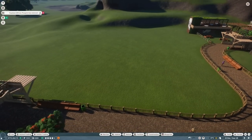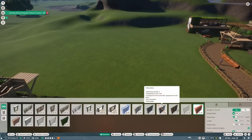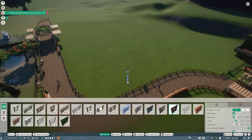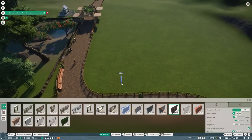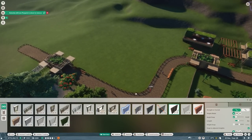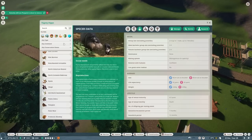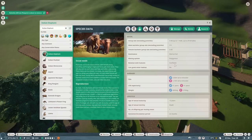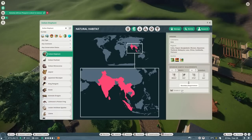Now, it's definitely time to add in at least the barrier area for our new habitat, which is going to house some beautiful Indian elephants. I cannot wait. Oh, we need to check what barrier they need, actually. They might need something a little bit stronger than wood. What do you need? Grade 4. Okay. We can do this.